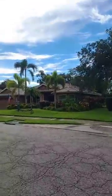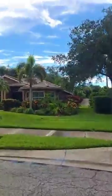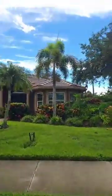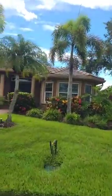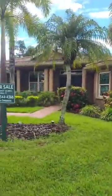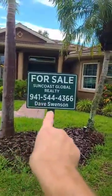And this is my listing here in Deerfield. This is 6600 Deering Circle. This property is now listed for $517,777. It's been reduced $60,000 from the original price. It is being sold furnished. So we're good to go. Once again, it is Dave Swenson. There you go, you can see my information right there.